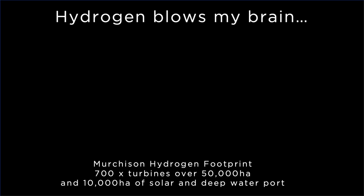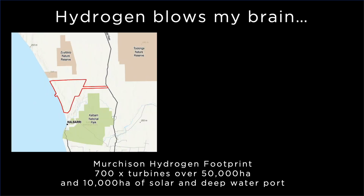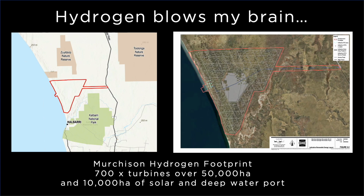And then when we look at hydrogen, that just completely blows my brain. This is just one project of 3 along the WA coast. This covers 50,000 hectares, 700 turbines, 10,000 hectares of solar. That grey area is the solar on that photograph or the air photo on the right. And then the dredging out of a deep water port, it's complete delusion. And this is one of three. And we want to do this in Queensland.